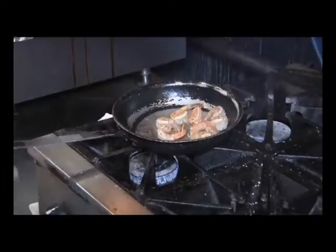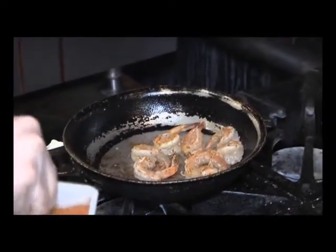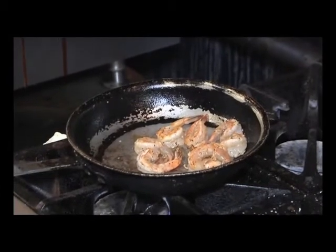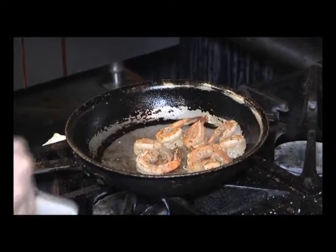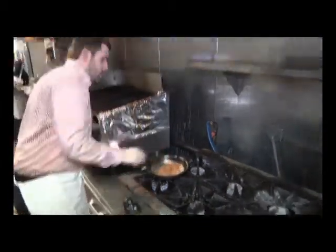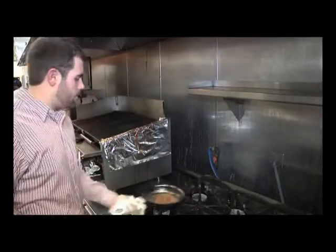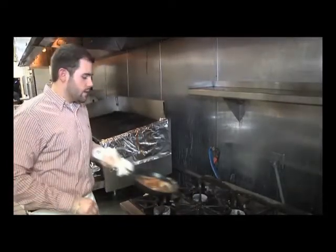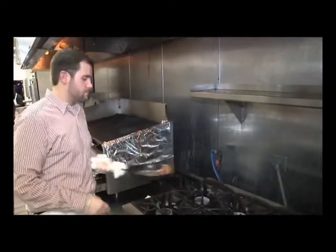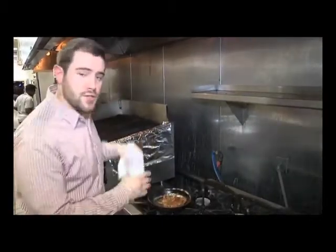So pretty much at this phase right here, when you're about 3/4 of the way cooked, you'll automatically go with your blackening spice, Cajun spice, whatever you'd like to use. Here we do about 2 tablespoons per order of bourbon shrimp. And my flame is off. Then what I'll do, I'll simply just reduce the heavy cream.